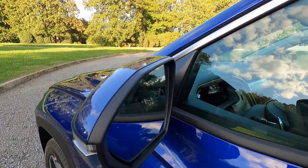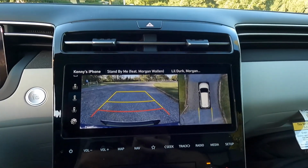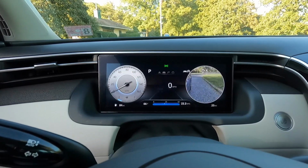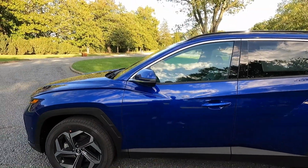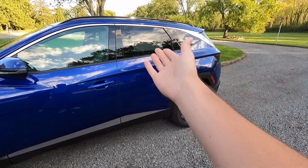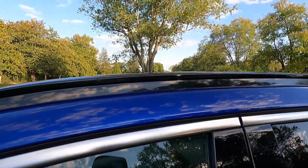You also do get a camera. So you get cameras on both sides of your side view mirrors. That camera works with your 360-degree view camera system, but it also works with your blind spot view system that you get as standard with the Limited, and I'll show you a little demonstration of what that looks like on screen. Basically, when you turn the turn signal to one side, it displays the blind spot with the side view camera. So basically going to display this area when you turn the turn signal on, dependent on which side it is, obviously.